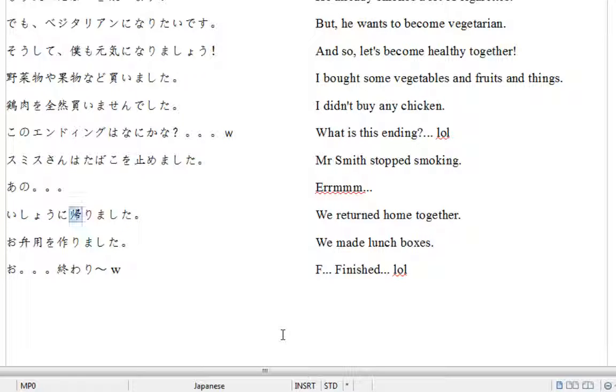I'm not entirely sure. So, 一緒に帰りました。So, we returned home together. 帰ります is to go home. So, ました, and 一緒に because it's together. Why not? And お弁当を作りました。We made lunch boxes. And, 終わり. The end. Finished. And another lol.